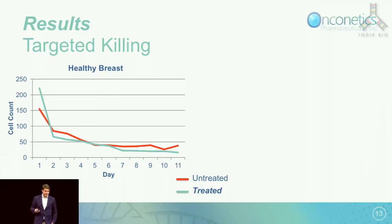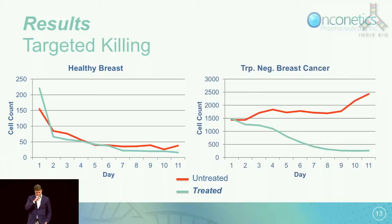Now compare this to our triple-negative breast cancer cells. And you'll see there's a pretty stark difference between treated and untreated. By the fourth day, we've killed about 50% of the cancer cells. By the 8th day, we've killed 90% of the cells. And on to the 9th, 10th, and 11th day, even when the untreated cancer cells begin to grow and proliferate, we continue to achieve selective killing and repression. Next, I'm going to show you two videos from this experiment. On the left side of the screen, you'll see our untreated cancer cells. On the right side, our treated cells.